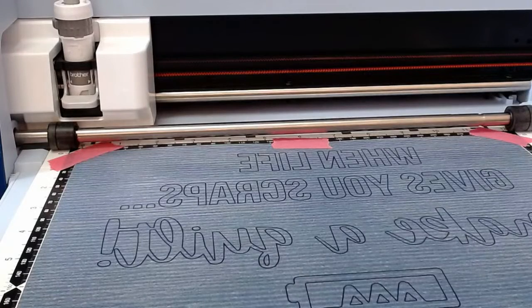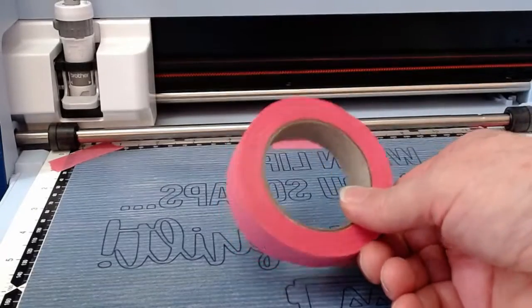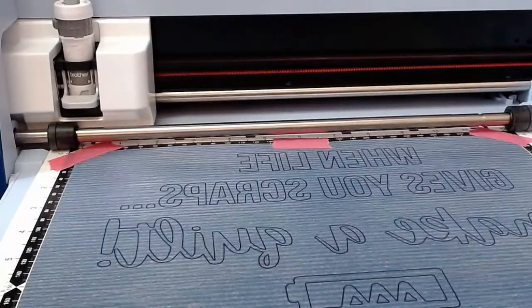We had a customer come in with their ScanNCut one time and she said, I don't know what's wrong with it. Every time I scan, I see this big blotch. Our tech took it back and he found painter's tape on the roller. So the pink tape is very tacky, and you can use it more than once. We have it on our app or the website.